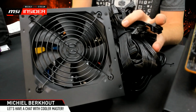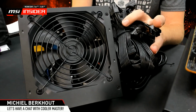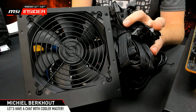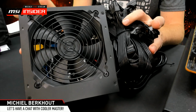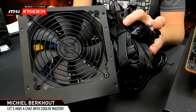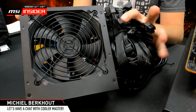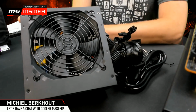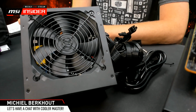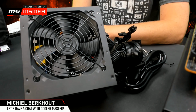So that's for the fan. This is a 120 millimeter fan, so it's a bit smaller compared to the other one, which was 135, right? Yes, it's a bit smaller. Also, this PSU has a standby mode, or a silent mode, we like to call it. That means the fan won't spin when your system is in standby mode or in a very low power state. So also like semi-passive.